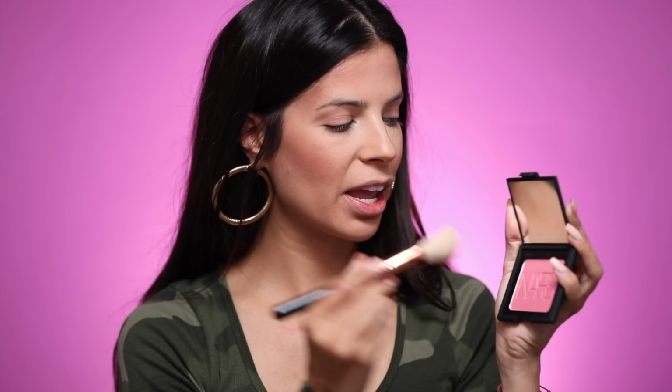I'm gonna tap into Warm Soul. Or am I gonna do this one? I think I'm gonna do this one. I haven't worn this blush in forever. There's like a bazillion dupes for this blush now, by the way. I'm going to take a F40 angled. Ooh, she pretty, okay. She real pretty.